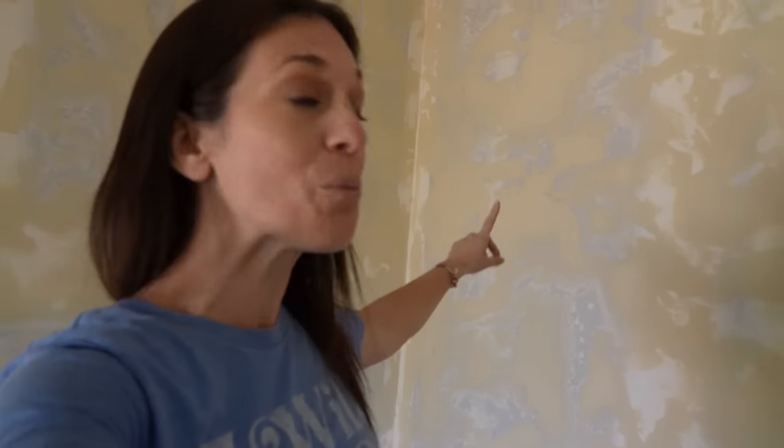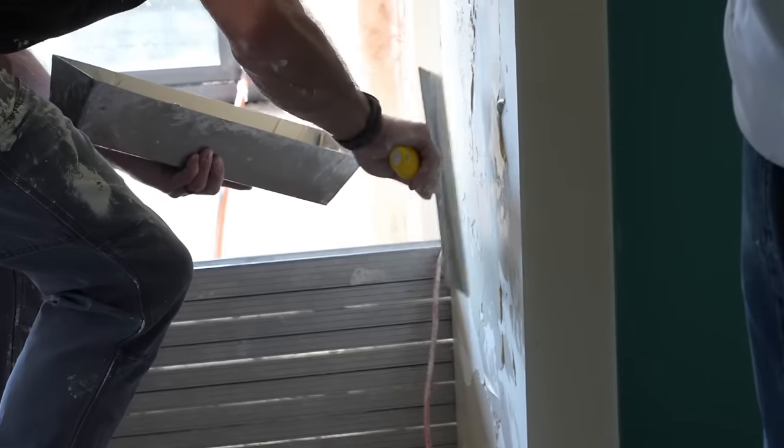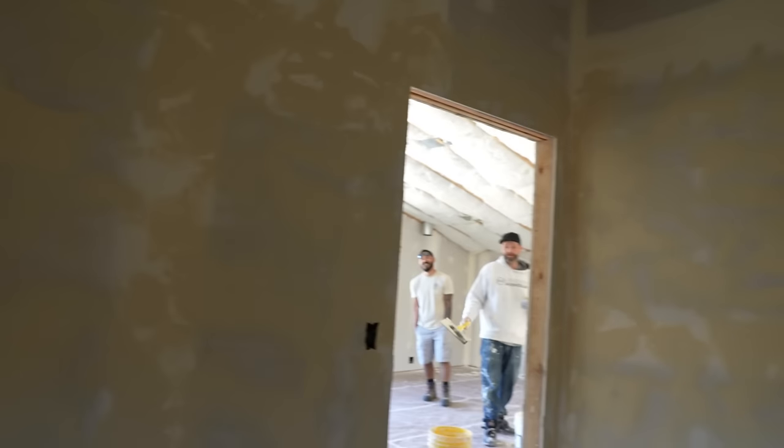So this old world is actually the exact same texture that we used in the house, and we love it so much that we just decided to do it in here as well. So they kind of smear it on, and then they go through with their big wide knife, and then they knock it down. They said that it is a cross between an imperfect smooth wall and a skip trowel. So it's kind of that happy medium, and we just really like the rustic feel of it.